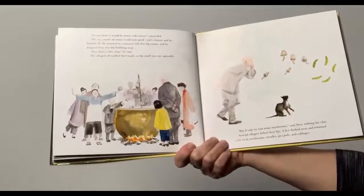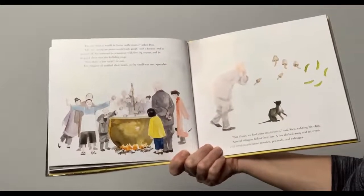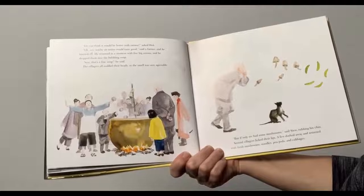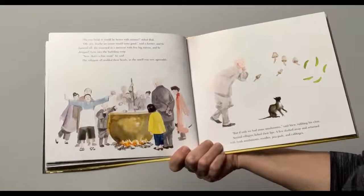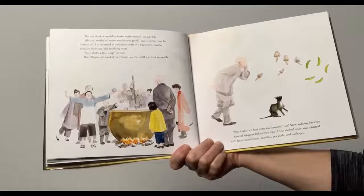Do you think it would be better with onions? Asked Hawk. Oh, yes, maybe an onion would taste good, said a farmer, and he hurried off. He returned in a moment with 5 big onions, and he dropped them into the bubbling soup. Now that's a fine soup, he said. The villagers all nodded their heads, as the smell was very agreeable.